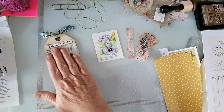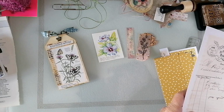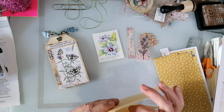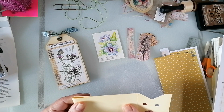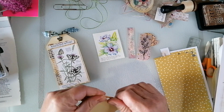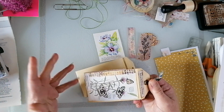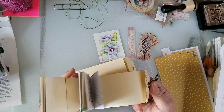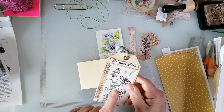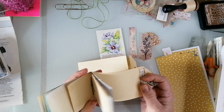Yeah, so I have got these blanks. Where have they gone? My Cricut machine cuts these. What they do is basically they fold up like this and like that, and they make a tag for you. So I've turned one into a sort of tag book like Rachel's, but also like a matchbook as well, because I'm doing a butterfly journal. That's kind of why there's a butterfly on it. I'll put the papers in and stitch them in.